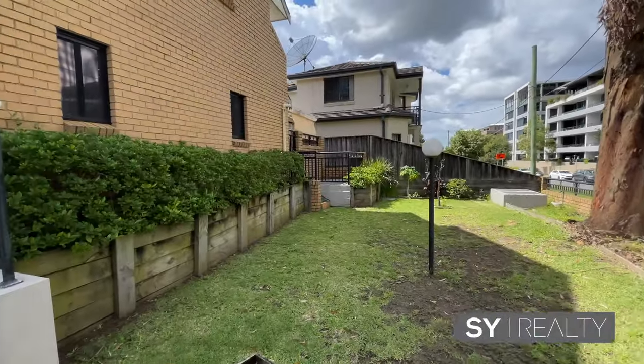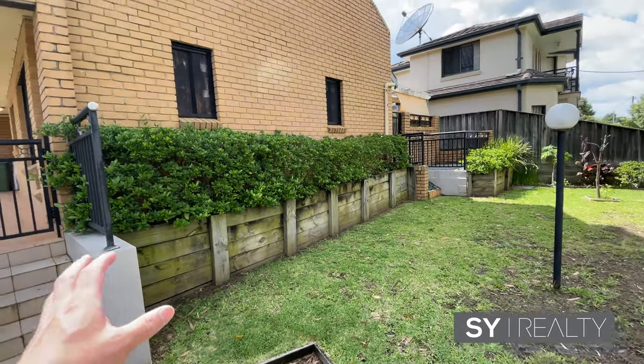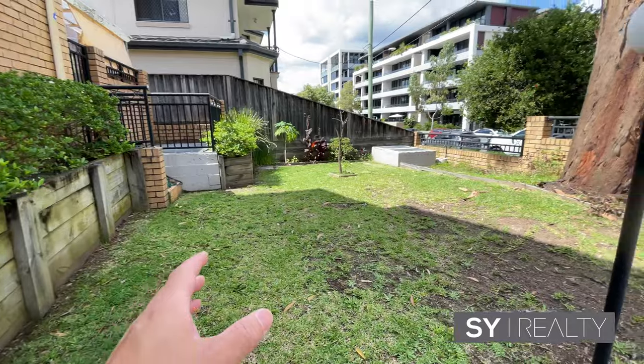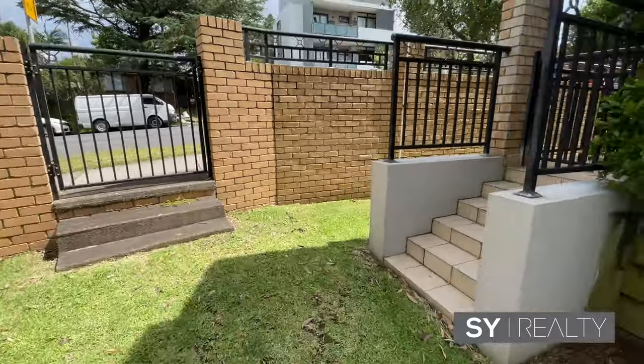This is townhouse number 1/426 Morton Street in Parramatta. This is a great two-storied brick townhouse. There's a big backyard with lawn, and the good thing is that you don't have to do the maintenance. The strata is taking care of the maintenance. Let's go inside and have a look.